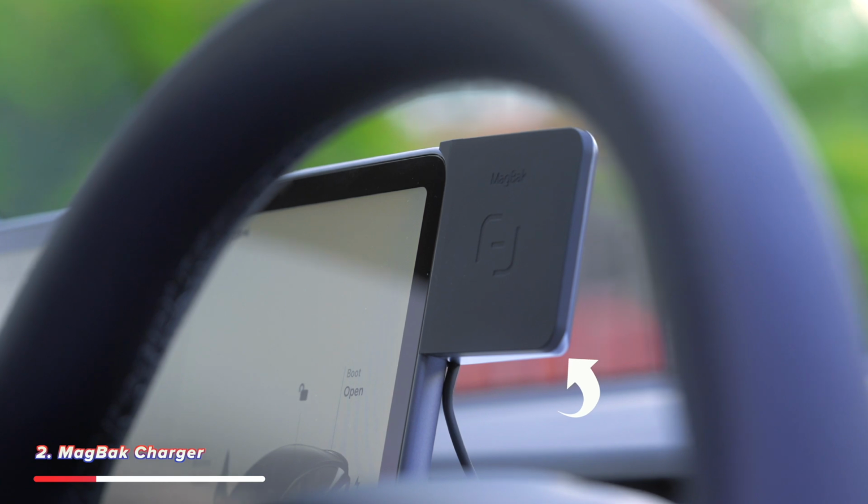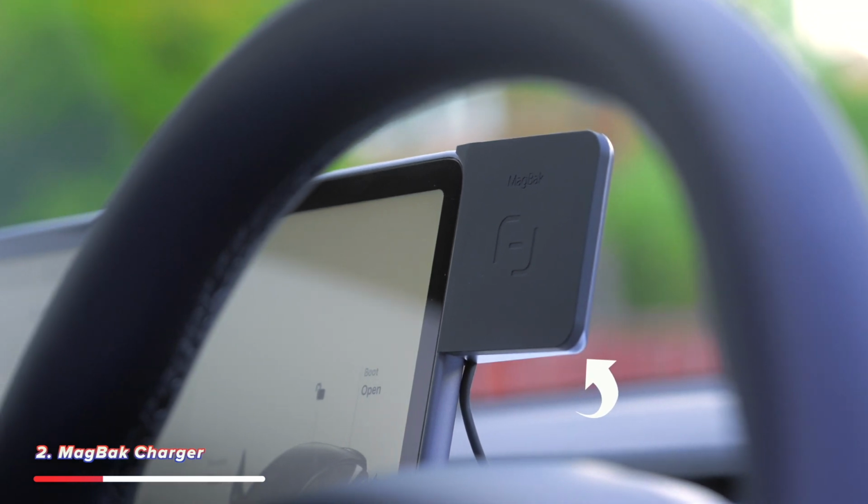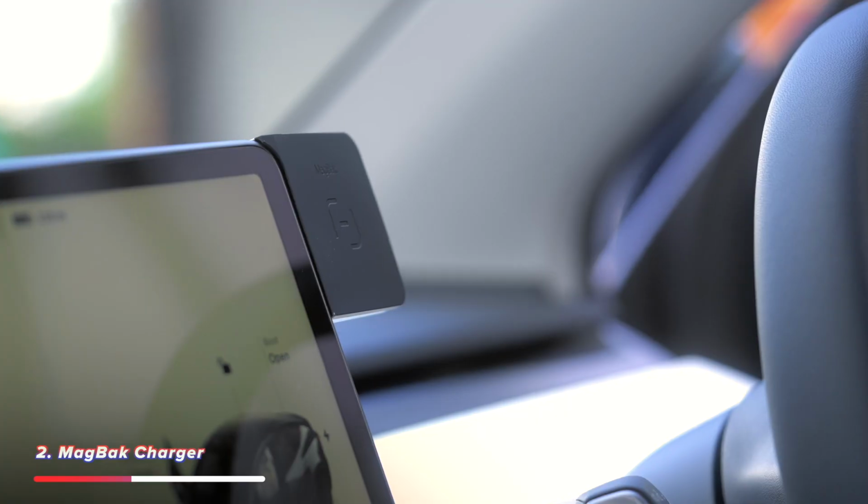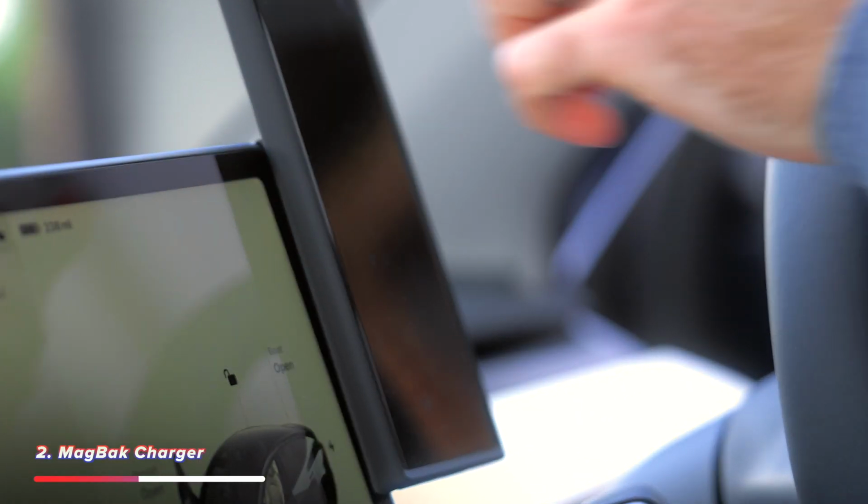So to fix this one, this is the MagBack MagSafe Charger, and it sticks to the back of the center console screen. You also run the cable, it's got a very long cable on it. You run this down behind the trim, so basically it's invisible. And now you can mount your phone in exactly the right position.